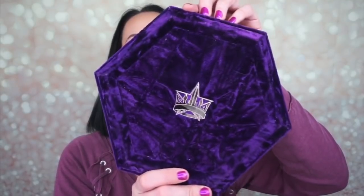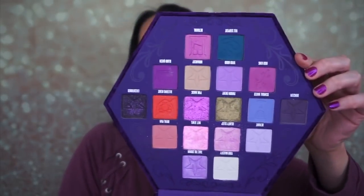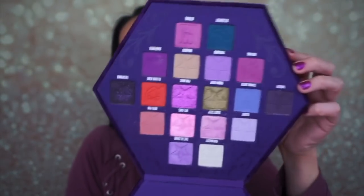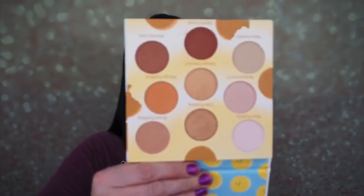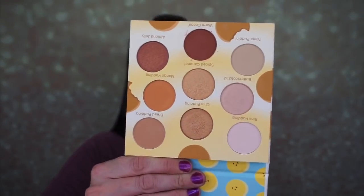Such beautiful packaging. Love this so much. And that's what it looks like. She's gorgeous. Gorgeous, gorgeous, gorgeous. I have the Proof is in the Pudding eyeshadow palette by Beauty Bakery. I actually think I got this in a FabFitFun. I don't know why I don't have it in my subscription box pile, but there's bound to be mistakes because I have so much, it's ridiculous.